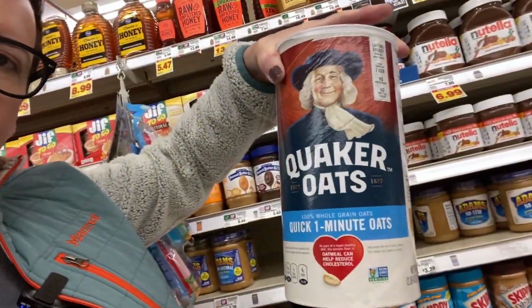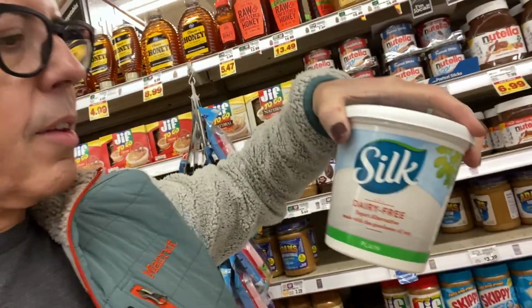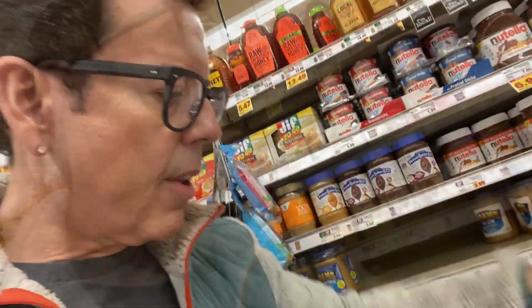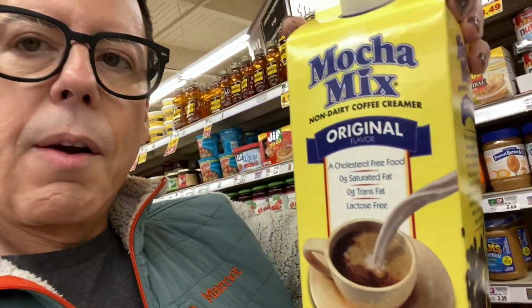Hi guys, so we're here at Fred Meyer's, and I just want to show you the stuff that I use for breakfast. So every morning, it's oatmeal, frozen berries, peanut butter, honey, cinnamon, yogurt alternative, like soy yogurt. This is what I use for my coffee. It's dairy free.